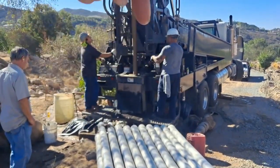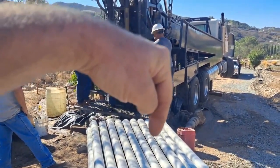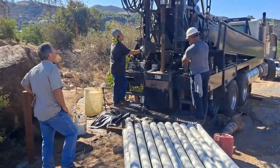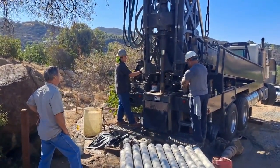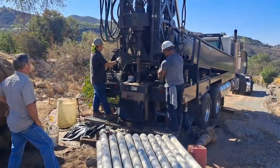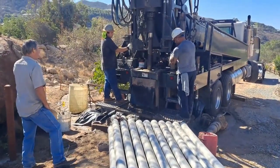Open a spot up so it's easier for the liner to go in and kind of change angle. He thinks the fracture in the ground basically got it off of its straight path. So if they open it up right there where it's changing angle, the pipe will make the little slight bend.